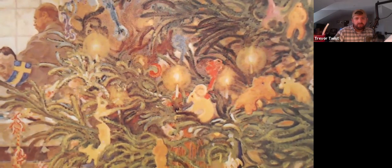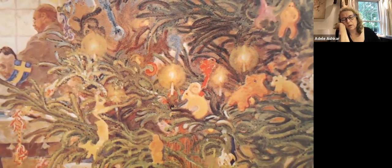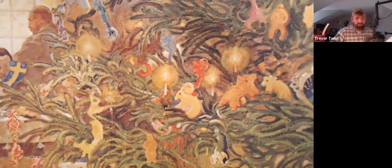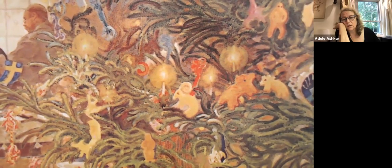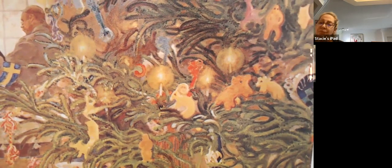When they say aquarelles, what do they mean? Do they mean watercolor or gouache, or is that a different thing completely, in terms of medium? Aquarelle, yeah. I'm sure it's watercolor. Aqua means water.